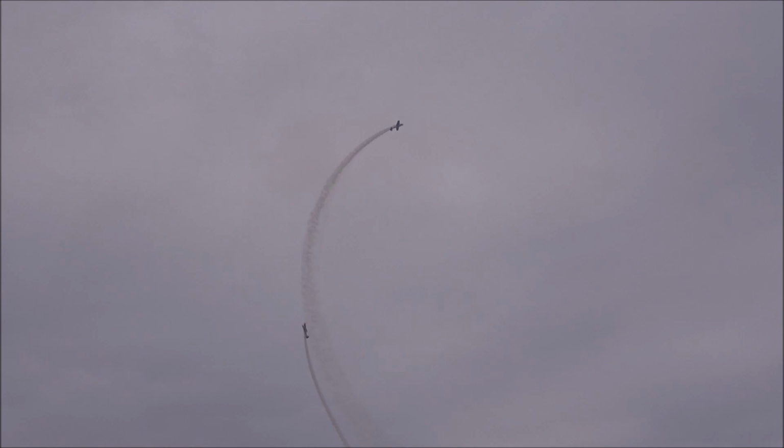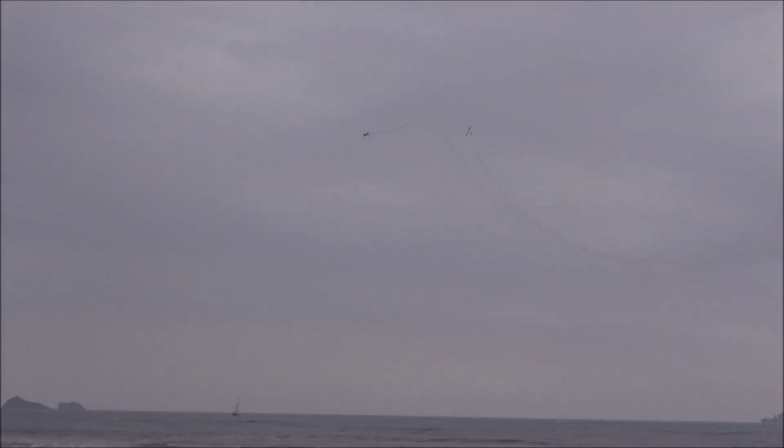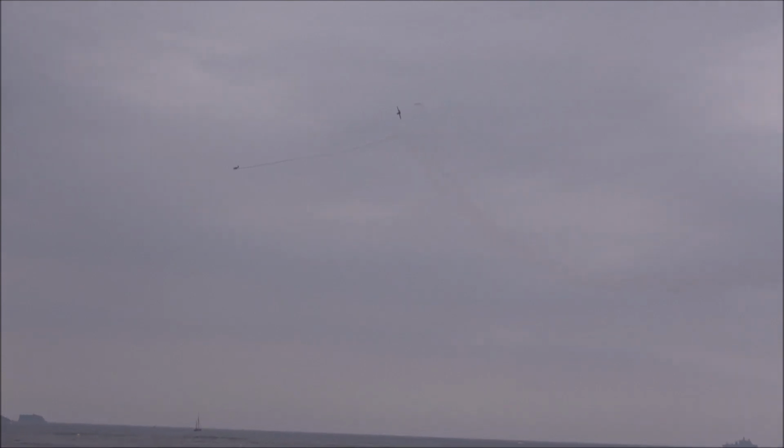Keeping the G absolutely spot on, keeping it smooth, looking over the back and right over your shoulder behind you, checking the horizon. And you can see just how deeply they stay in each other's tracks there. Wow, side drop.